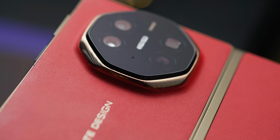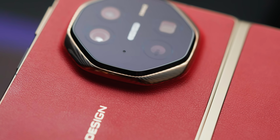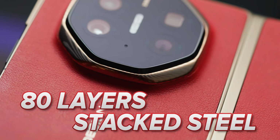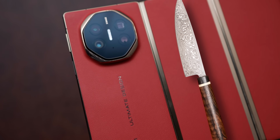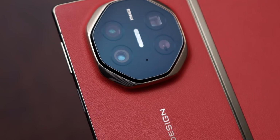Not to mention that you can really tell they've put some love into this design. Like, can you see this gold accent ring around the camera? Well, that is apparently hand-designed with almost 80 layers of stacked steel. Very much like, actually, those highly prized Damascus knives. And what it means is that every single phone looks just a little bit different, and that's cool.